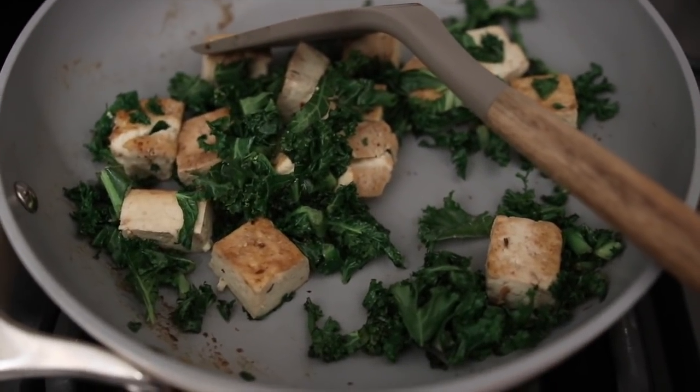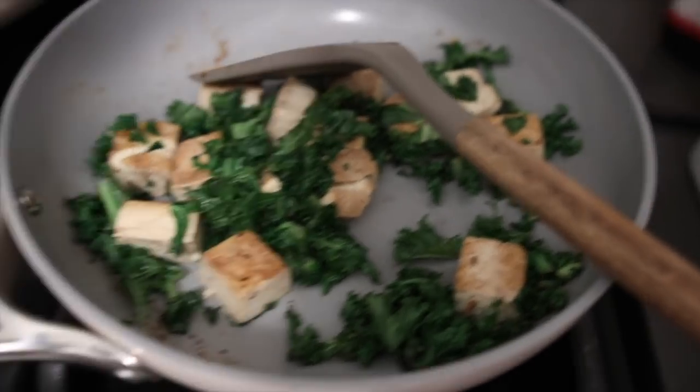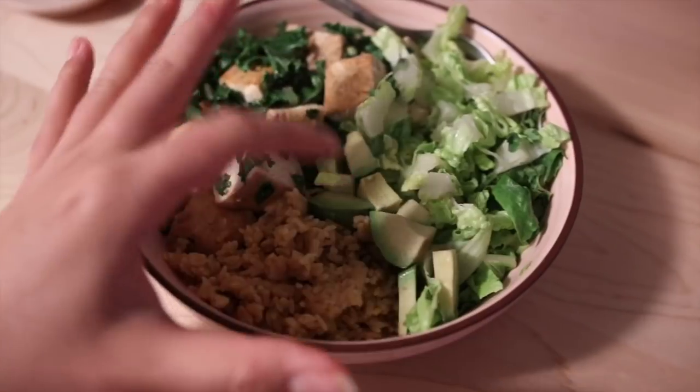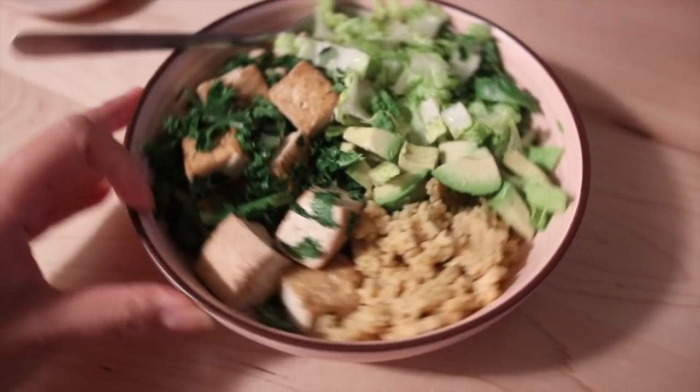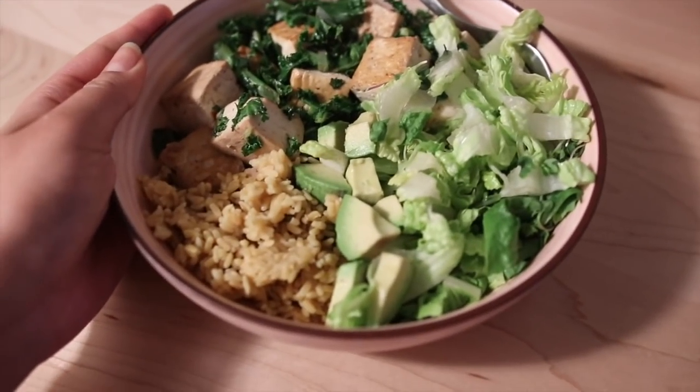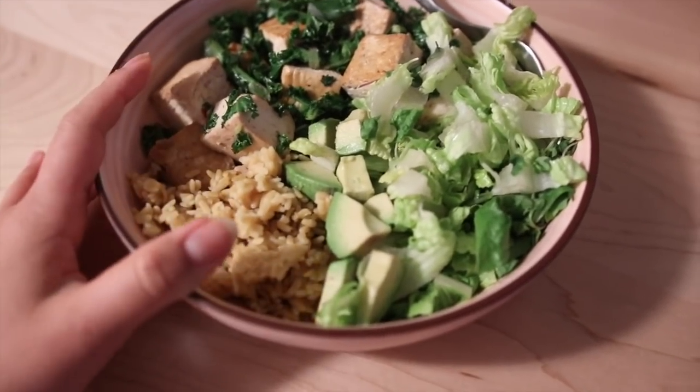So maybe avocado. So here we have it, a whole lot of leftovers, some chopped romaine, some avocado, some leftover white rice, tofu, and kale. And that's gonna be my dinner. I might have a little toast afterwards. We'll see how I feel.